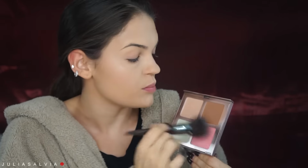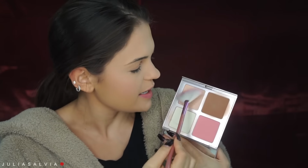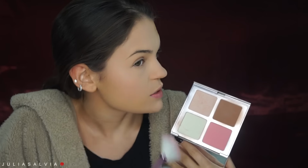Using the same brush for the blush, I'm going to push it into the apples of my cheeks right here, and then I'm going to push it backwards. As you guys know, I hate blush, so we're not doing a lot. If I ever tell you I like blush, I actually like it. Then I'm going to jump into the highlight right here, and we're just going to go right on top of our cream highlighter.